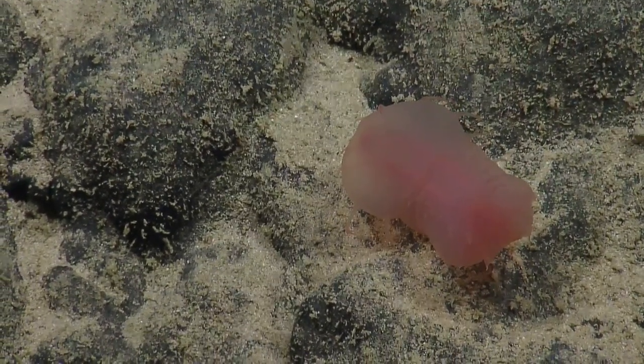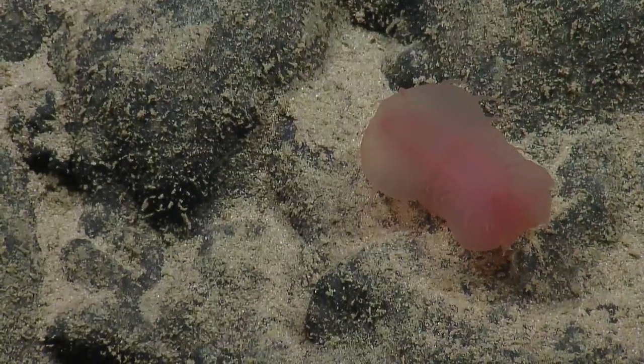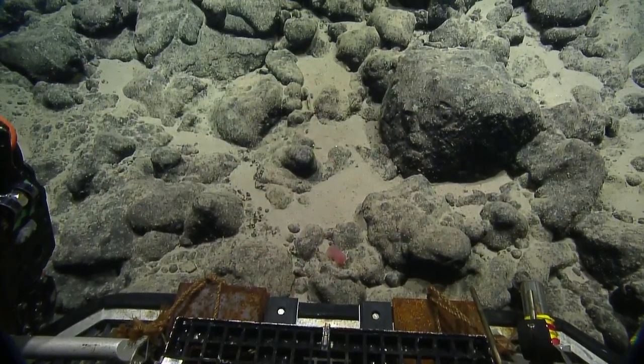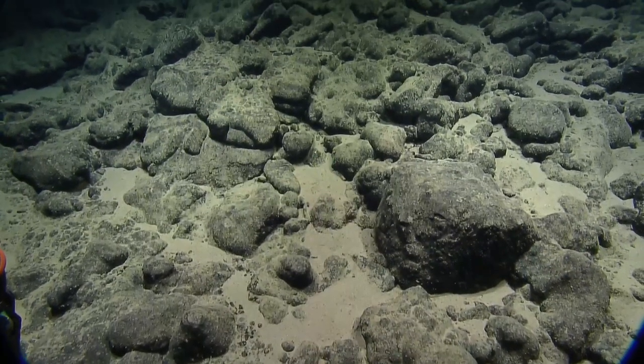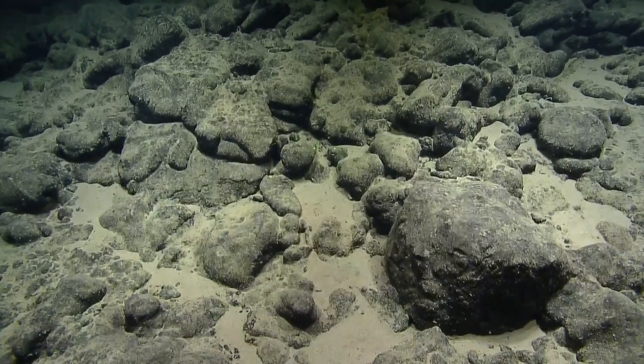Yeah. The ship has come to a stop, and Argus has probably 50 meters to go. Okay, thank you. Certainly less steep here.